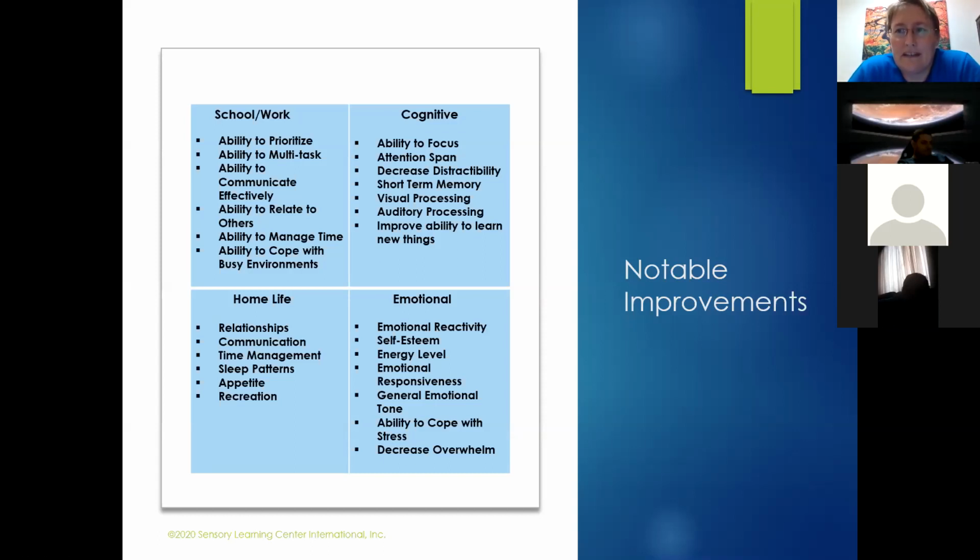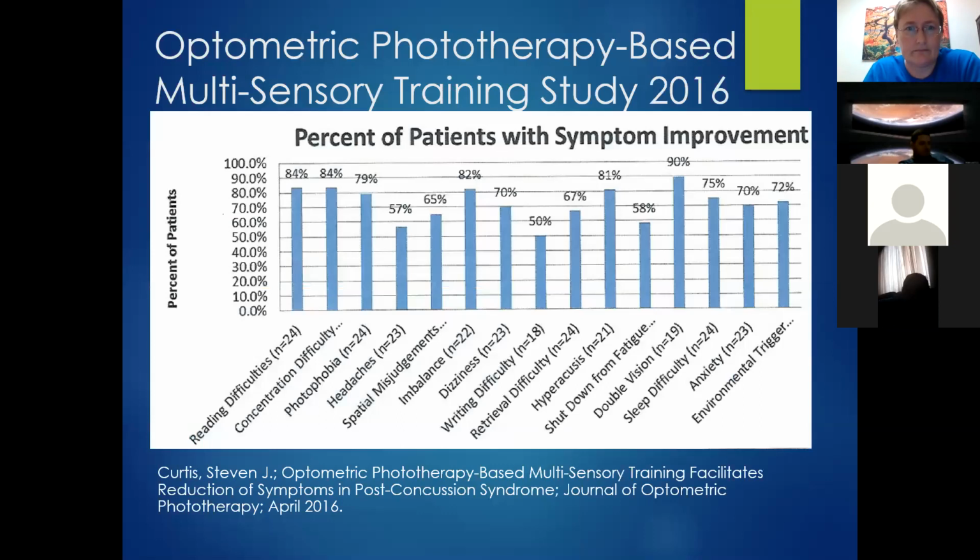Sleep is the first one that tends to show up. I love it. And everybody I've talked to, sleep is awesome. Emotional reactivity, self-esteem, energy level, emotional responsiveness, and reduced mobility, so you don't get the outbursts so bad. Ability to cope with stress and decrease overwhelm, which really makes it nice for the rest of the family.